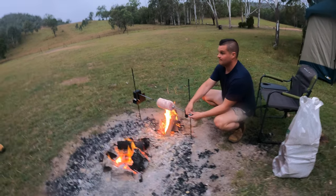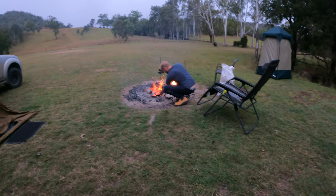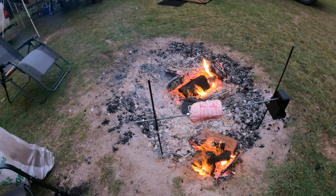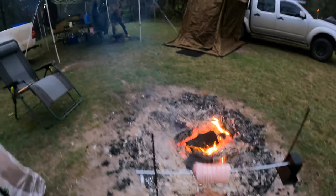Might get some coals in that other one ready, hey? Just in case it starts raining and we gotta change it over. Righto, plan B, it started raining a bit, so we've had to move the roast pork over here into this secondary little fire pit we had ready under the gazebo. So we just transferred some coals down there and just set it up under the gazebo here.